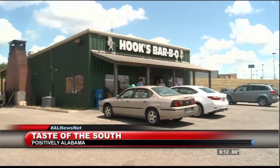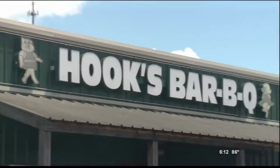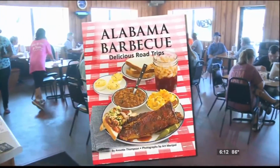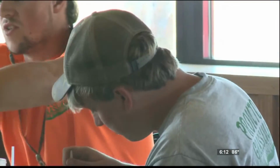Just off U.S. Highway 231 in Troy, if you follow the smoke from its chimney, you'll find Hook's Barbecue. This local favorite has found its way into the Alabama Tourism Department's book, Alabama Barbecue, Delicious Road Trips. And its loyal customers know why.